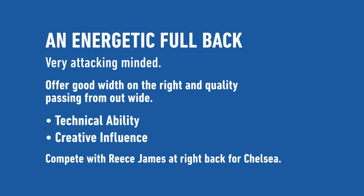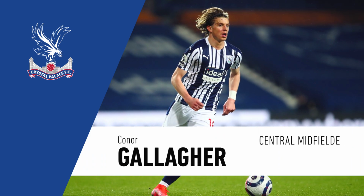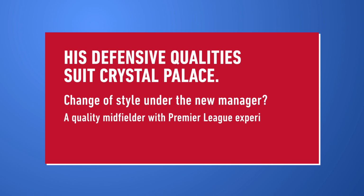For Crystal Palace, I've gone with Chelsea's midfielder Conor Gallagher. He was impressive in the midfield last season at West Brom, and I think he would fit really well into a Palace team which is built on defensive qualities. Maybe the style of play will be a little different under a new manager, and we don't know who that is yet. But whoever comes in as the manager, I think Conor Gallagher is a good loan signing to make.